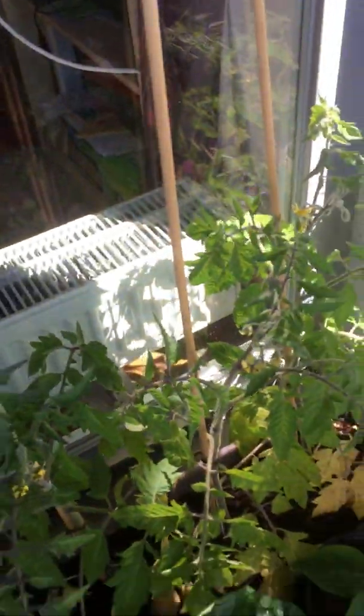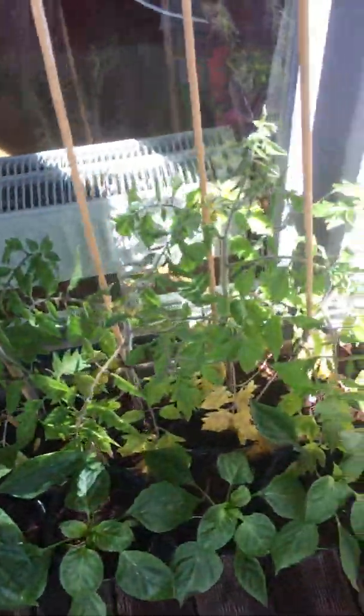What I have been doing is giving some advice. Get a little paintbrush and you just dab each flower in case the bees aren't able to pollinate. But obviously something's happened. These tomatoes are coming through, so that's exciting.